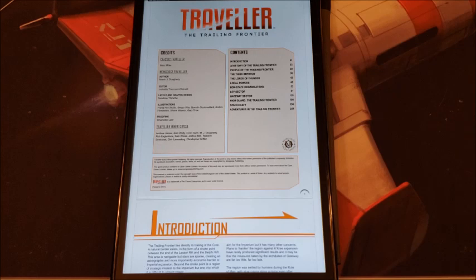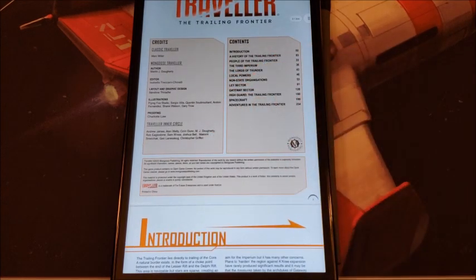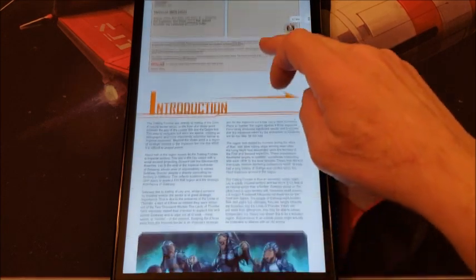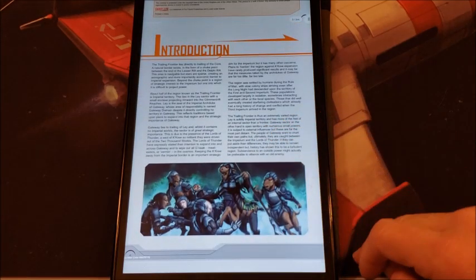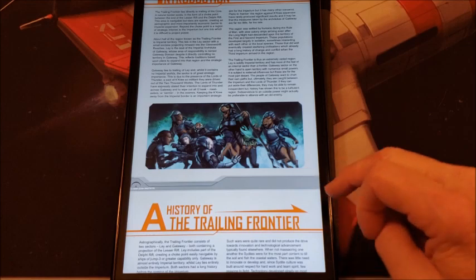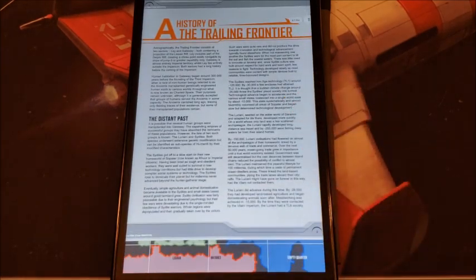It's the anti-spinward. So here we have the credits, Martin J. Doherty, and this book was just published at the end of April. The hardcover comes out in August, but I have the e-copy right now. We got a nice little introduction. We get some good-looking artwork. Those are Kukri, presumably the Lords of Thunder. We're going to talk about them a little bit in here. We get a nice history of the Trailing Frontier, which was really cool.